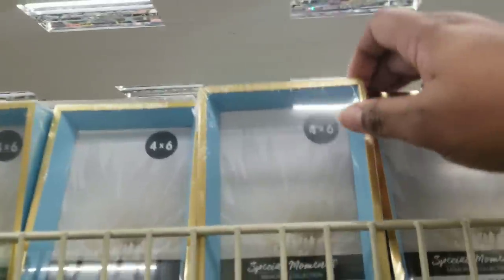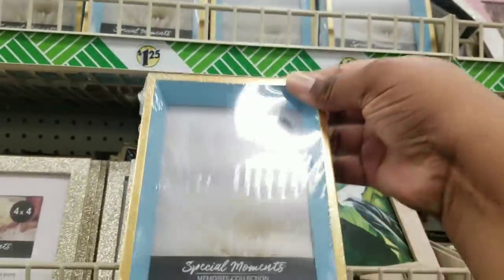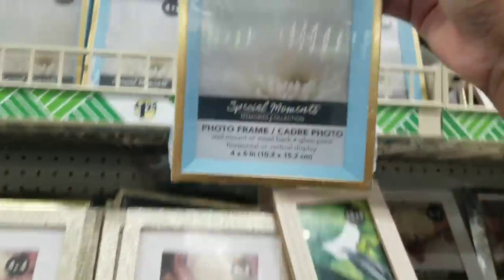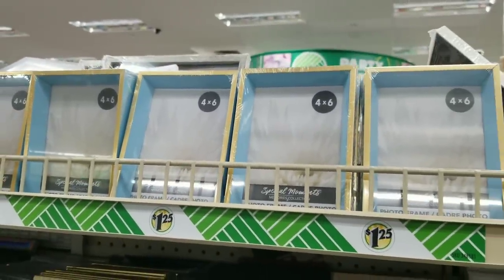Now look at these. These frames are probably one of my favorites because look how thick the frame is. You can attach these to one of the Dollar Tree candle holders and make it on a stand, which I've done before, but they just showed back up at my Dollar Tree. Really excited to see these 4x6 frames.